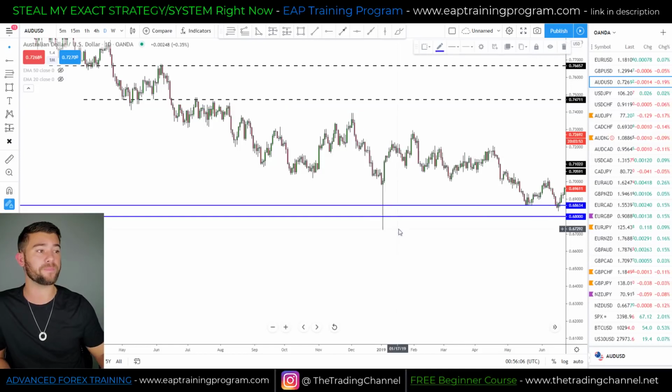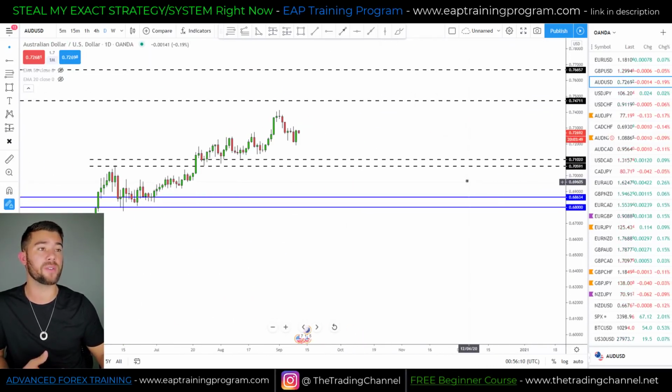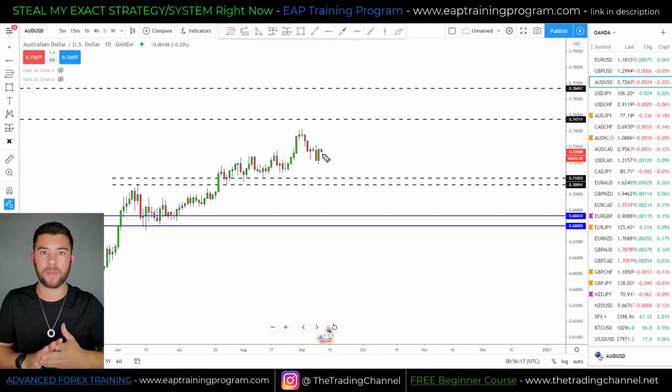Go ahead and delete this. I now have my barrier levels and my trend continuation levels I can prepare. My preparation goes a little like this. On the Aussie dollar, if I'm choosing to trade nothing but top-down analysis and only use this, it's important to note I have multiple strategies that I use. Some of them don't even require top-down analysis.